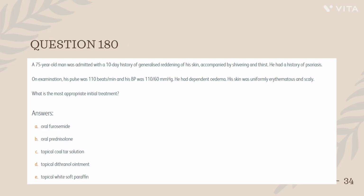Next question. A 75-year-old man was admitted with a 10-day history of generalized reddening of skin accompanied by shivering and thirst. He had a history of psoriasis. On examination, his pulse was 110, BP was 110/60, and he had dependent edema. His skin was uniformly erythematous and scaly. What is the most appropriate initial treatment?